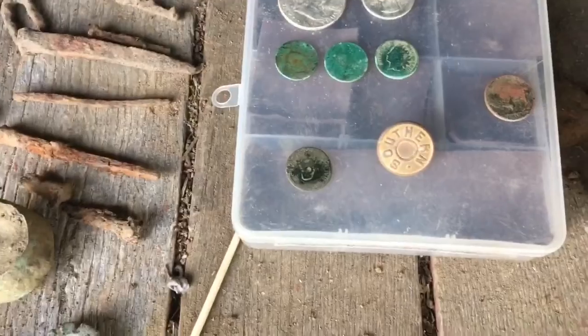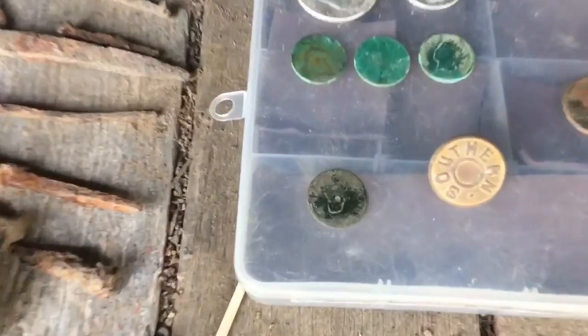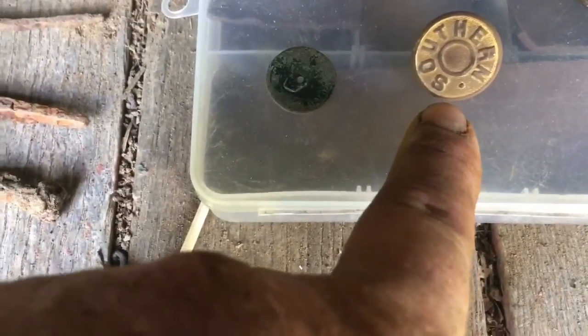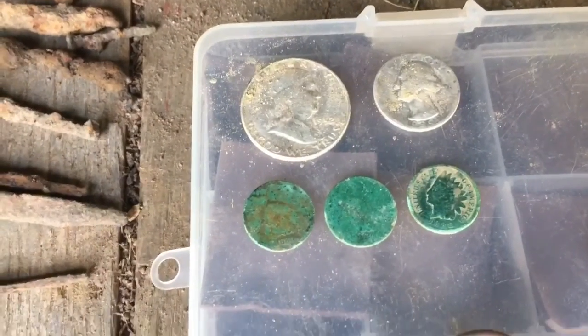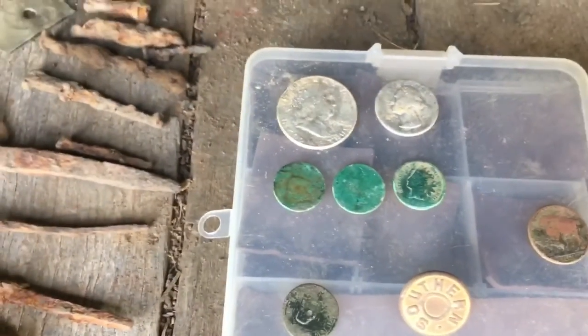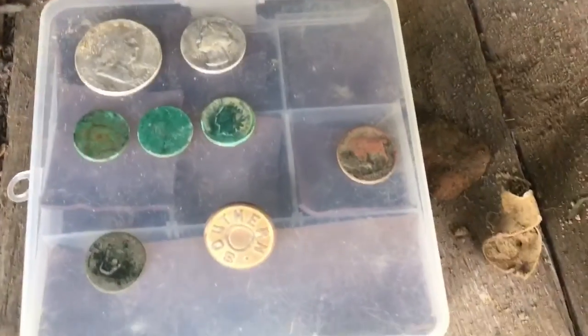I think when you come out with 6 coins, I think you've done pretty good. And 2 buttons. That southern button, made in Connecticut. This is a flat button. It's old. It's 1800s. It's probably around the turn of the century. It's probably 1900s. 1952 silver. 1939 silver quarter. I had an 1880, 1871, and an 1888 Indian. All 1800s. 3 coins in the 1800s. Buffalo nickel. You can't see the date on it.